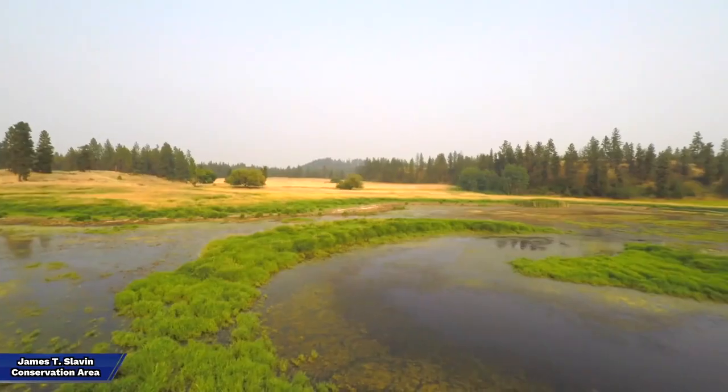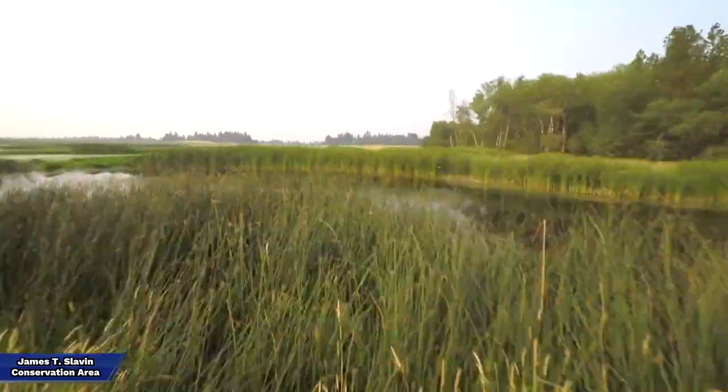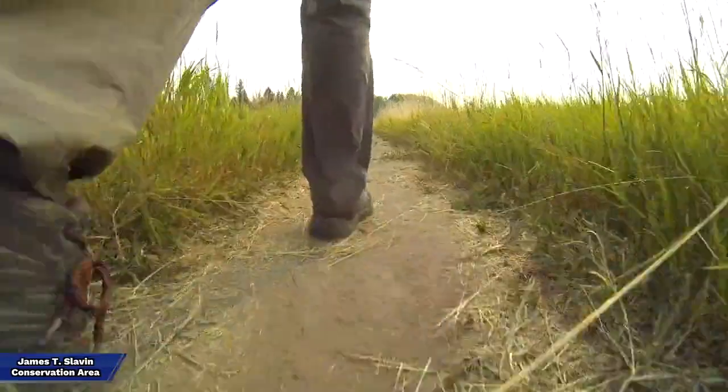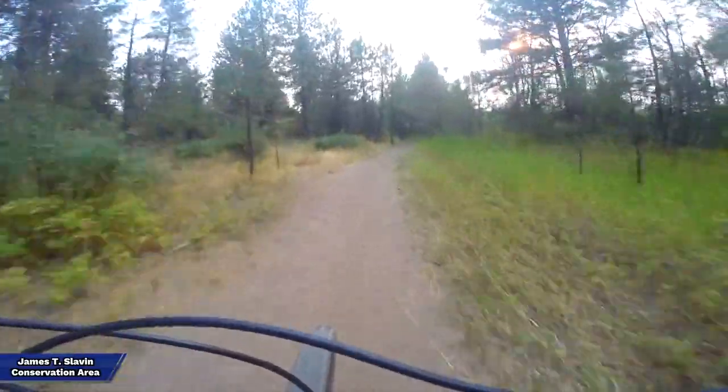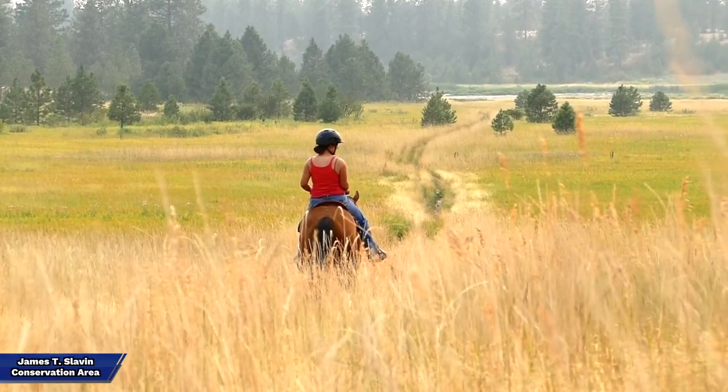These areas provide not only habitat for wildlife, but also a respite for residents here in the county to hike, to mountain bike, to horseback ride, and just experience what nature in Spokane County is all about.